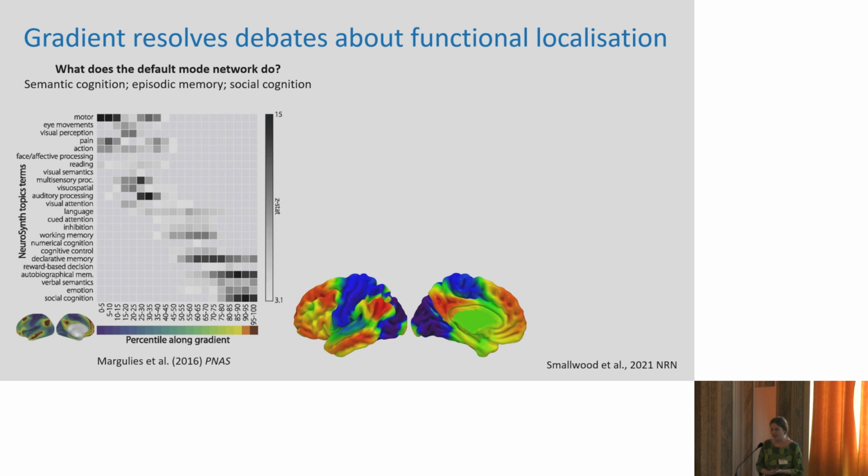Okay, so this view that cortical distance from sensory-motor landmarks relates to the functional organization of the cortex can help us to understand some of the ongoing debates about the functional role of the default mode network. So one of the things that's tricky about the default mode network, of course, is it tends to deactivate to a lot of tasks, so it makes it quite hard to study. The other thing that's tricky about the default mode network is that it's implicated in a huge array of different kinds of cognition by different research groups.